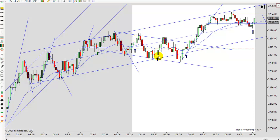And then you get another little failed second entry short here right at the trend line, and so again, I like that one. It's almost a repeat pattern here. Of course, we're below the EMA here, but the reason I like this one is because we're down here at the key entry point. And this trend line does hold. Again, I wouldn't take any shorts into this trend line.